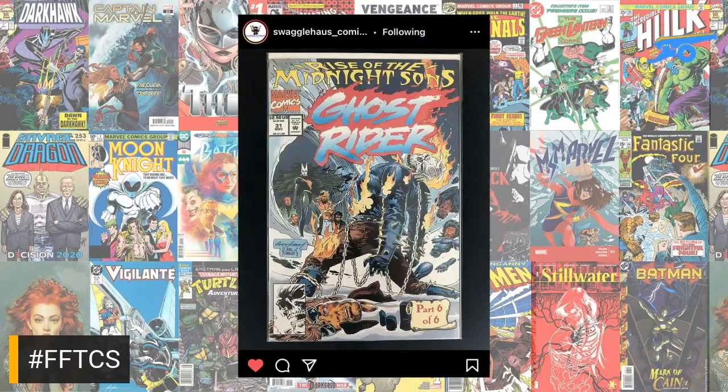And then good friend, great friend of the show, Swaggle House, aka Mickey. Had to post my Fresh from the Comic Shop and first appearance Friday. Luckily, I got a twofer in this one. First full appearance of the Midnight Sun. Swooped this up for a couple bucks in a back bin. Go check out those Ghost Rider sections.